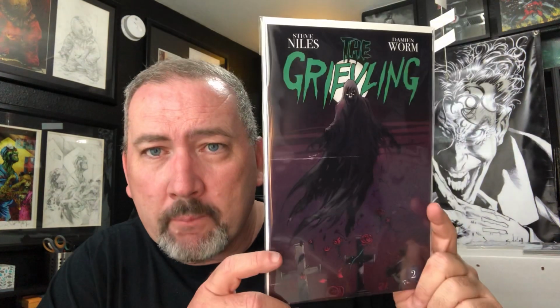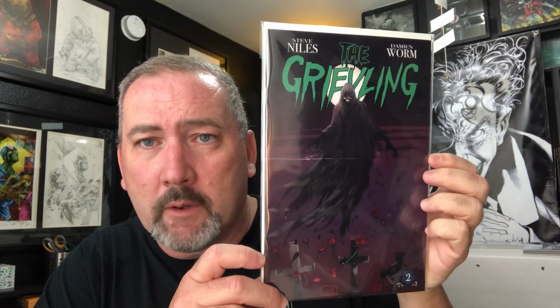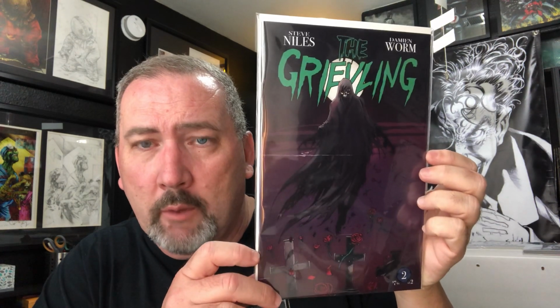Next up is The Grieveling, number 2. It's a $7.99 book, but it's actually kind of thick. So it's a square-bound book. Pretty good. Good story. Really cool cover right there. It's taken a while for some of these to come out, but that's okay.